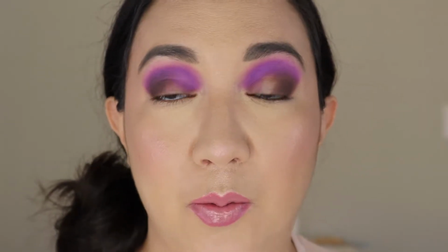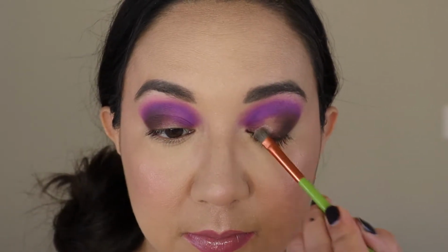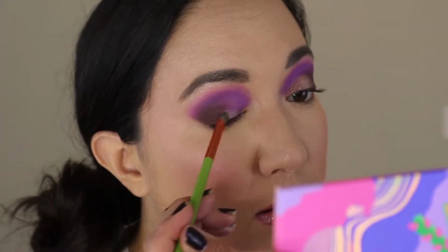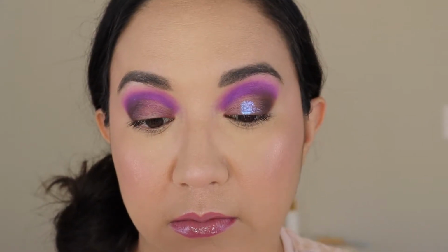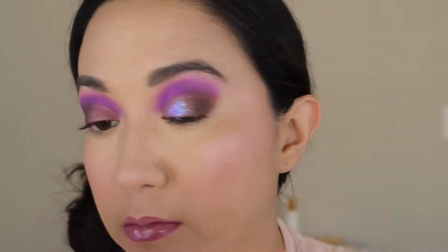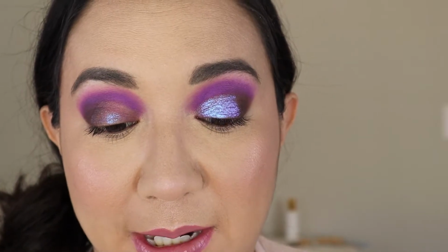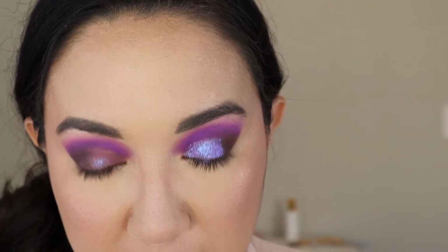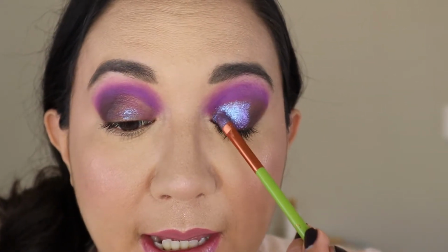So now I'm going to go in with some glitter primer from NYX. The usual, just put it all over my lid like I normally do. And we're gonna lay down some shimmers. Okay, so I laid down the glitter primer and I forgot to mention that I was gonna start putting on the shimmer. I just started going in, but luckily I filmed that part.